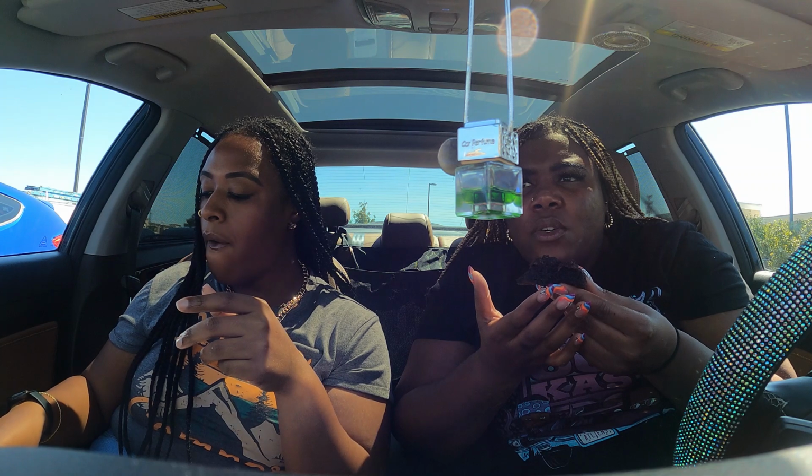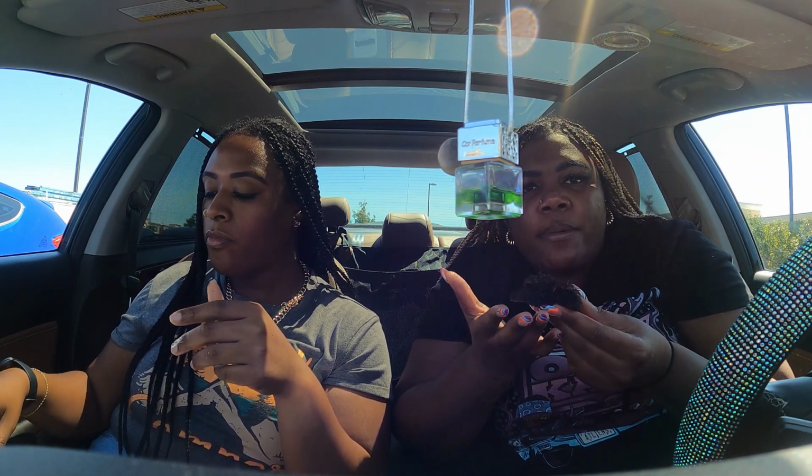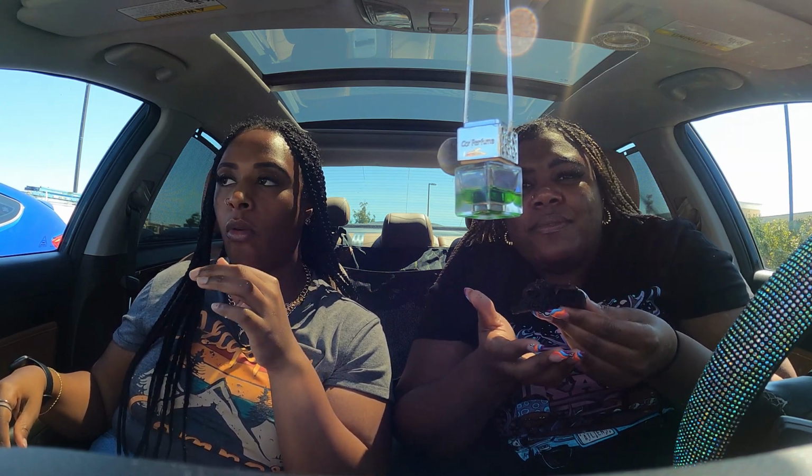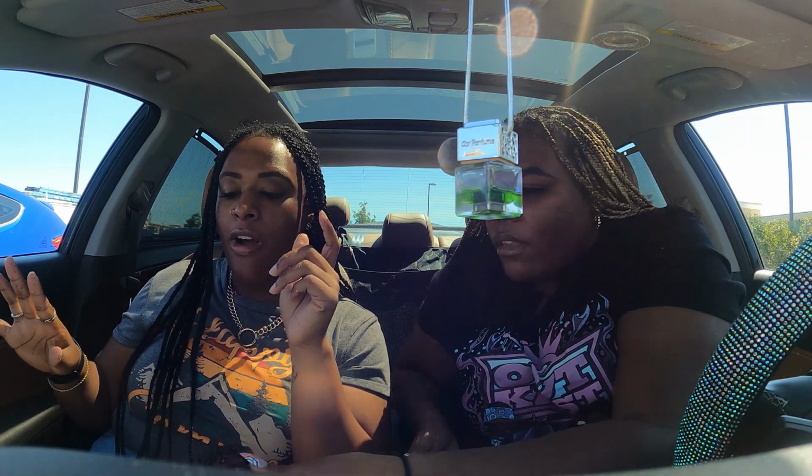So if you are a chocolate lover, I definitely recommend you getting the dirt cake. I believe it's moist too. Yeah, I believe Minion Week ends on the 17th of September. But it could vary depending on what state you're in. But yeah, I would give this a 6 out of 10. It's worth trying though, y'all.